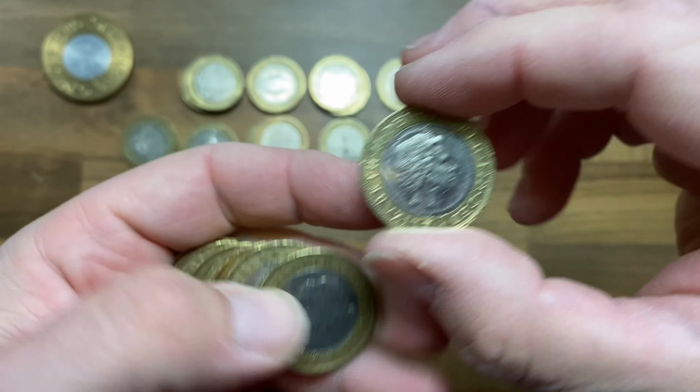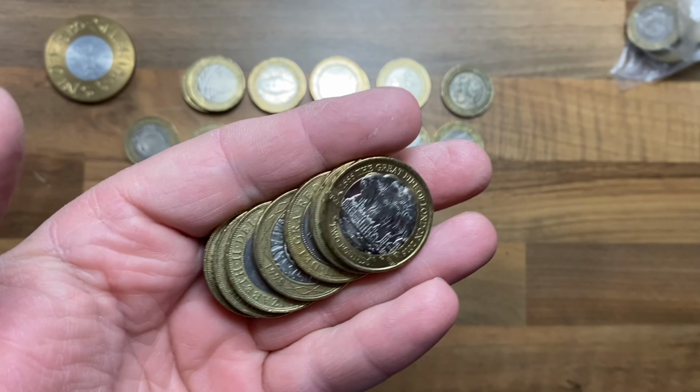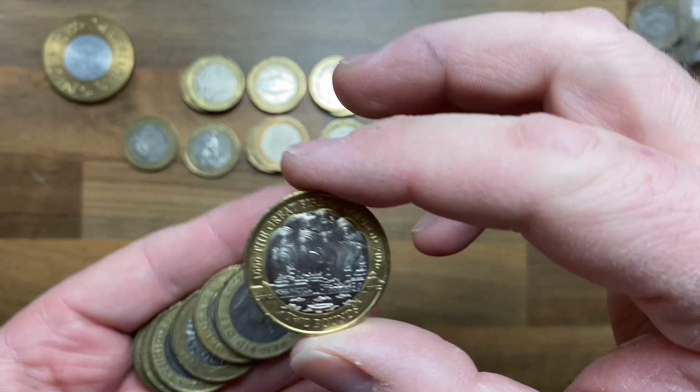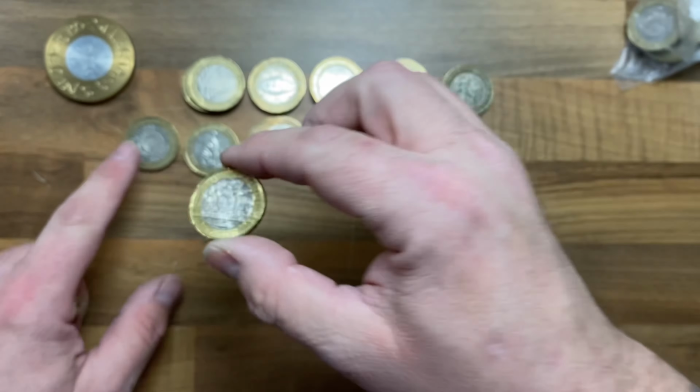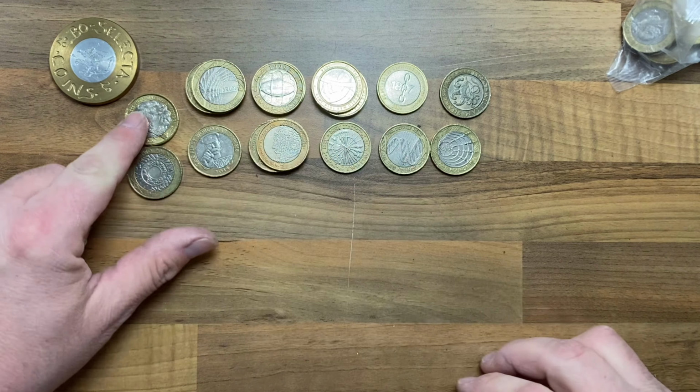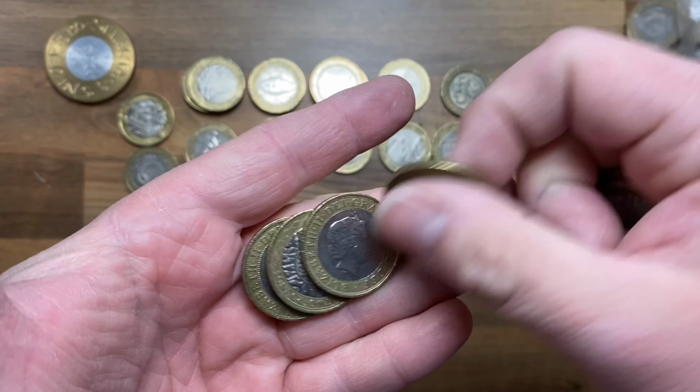Like I almost don't want to find any more of these 2015s. I want to find some cool coins. Yes, now that is a cool coin. That is the Great Fire of London, and that is also a keeper. Very, very nice coin. I really do like that. I do keep all my Great Fire of London coins.